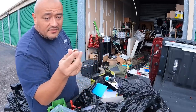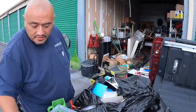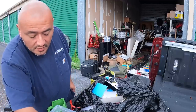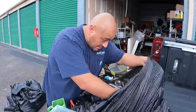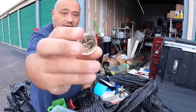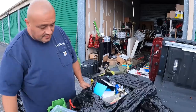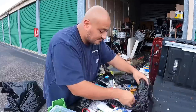Now, is that monetary value? A dollar? Yep, $1. Another gold coin. Another Hot Wheel. We'll put the Hot Wheels over here. Look at that. Another gold coin. My goodness. I'm finding dollars in here, guys. Dollars. Oh, look at that.